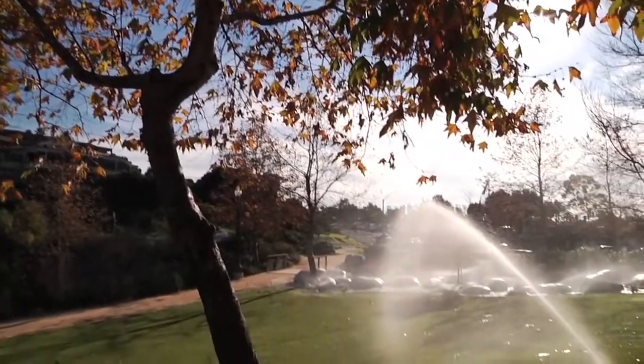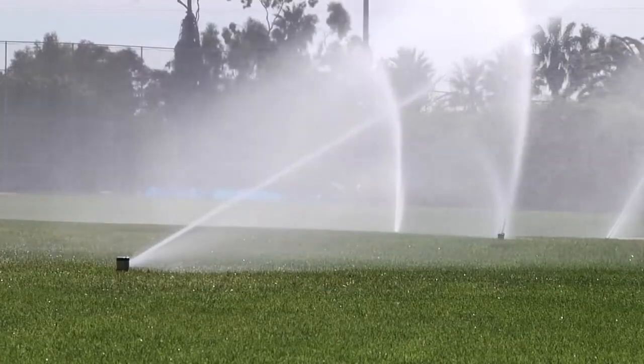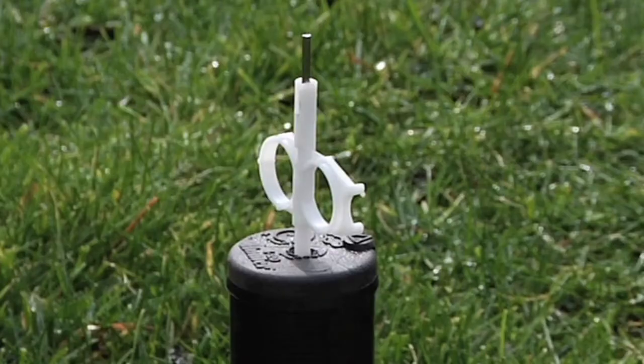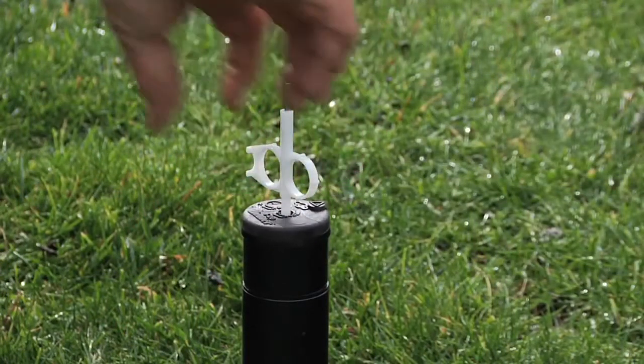Flow stop is a feature that allows the user to maintain a particular zone by turning off the rotor flow without turning off the controller. Using the Hunter adjustment tool, an I-20 can be turned off with a simple turn of the wrist, either temporarily or long-term.